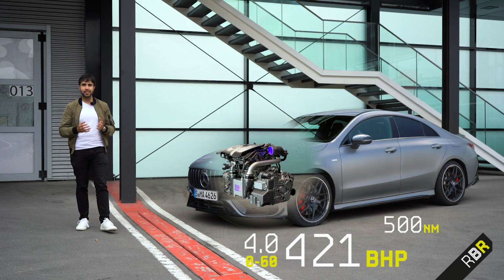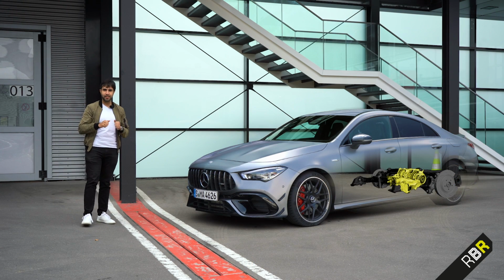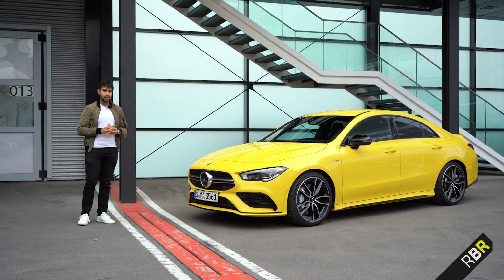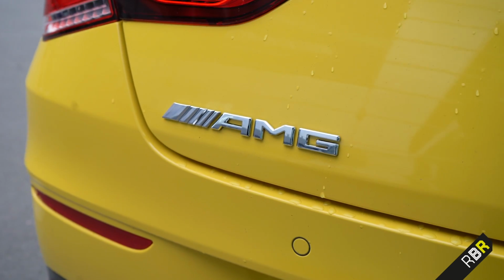And of course, the dynamism of the actual handling of the car being so neutral with the 4MATIC Plus and the drift mode you get, it is undoubtedly an animal. But when you compare it even to the 35 on sound, it's kind of lacking. So that got me thinking, how does this new CLA35 stack up as an entry-level proposition to the AMG brand?